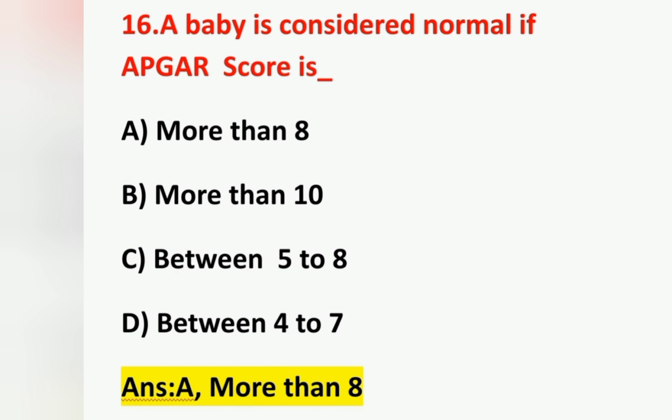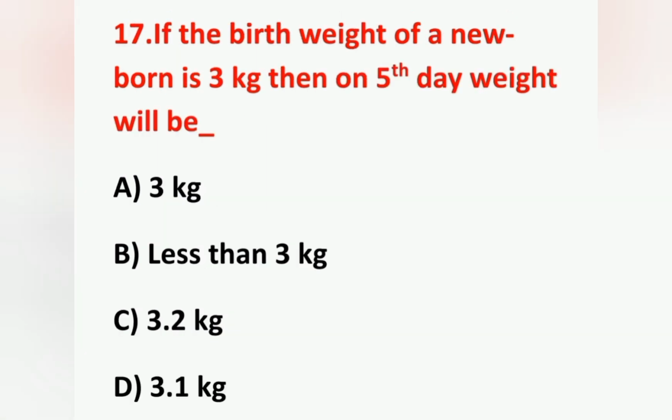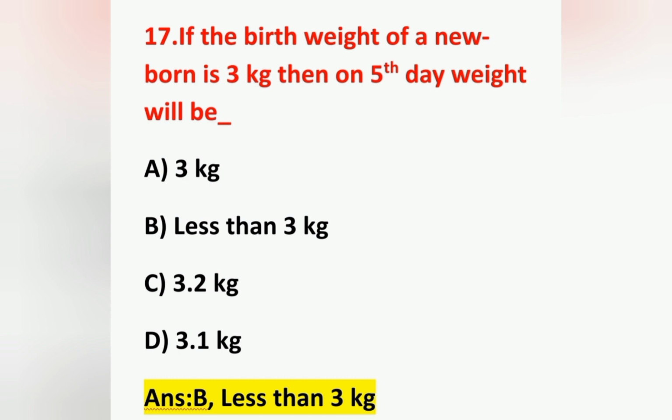Okay. The next question: if the birth weight of a newborn is 3 kg, then on the 5th day the weight will be. Options are option A 3 kg, option B less than 3 kg, option C 3.2 kg and option D 3.1 kg. And the correct answer is option B, less than 3 kg. Why? Because due to the adjustment to the external environment, some weight loss will occur in the newborn. So the weight will be less than 3. Okay, so option B is the correct answer.